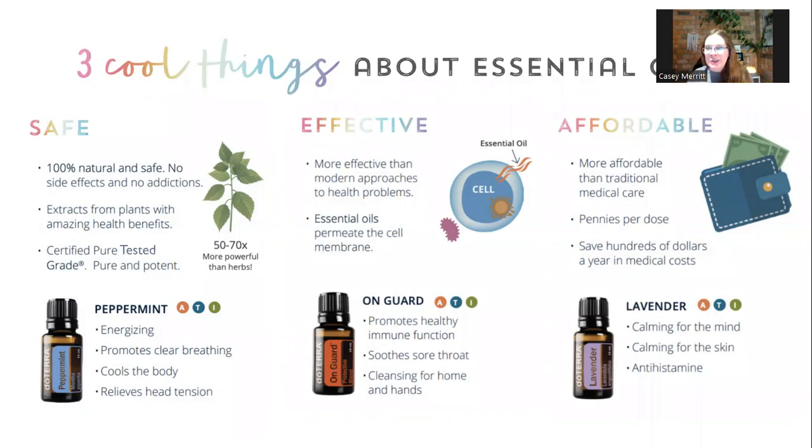But what's really cool is the cost difference. So that little combination, like the tea tree lavender, that's 64 cents. So 64 cents was probably cheaper than the gas that it took that other mom who put her kids in the car and drove to the doctor's office, right? So you can save a lot of money by addressing these issues at home.